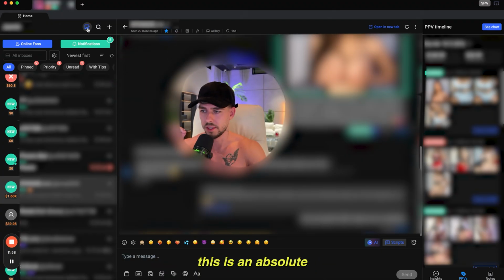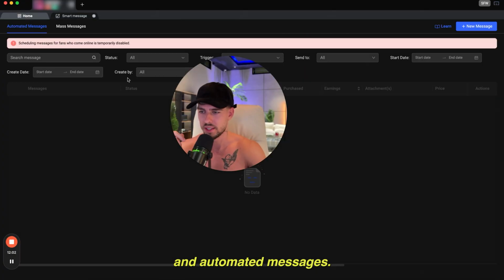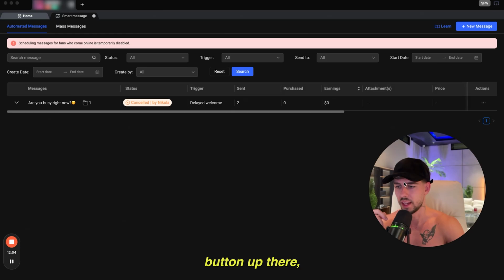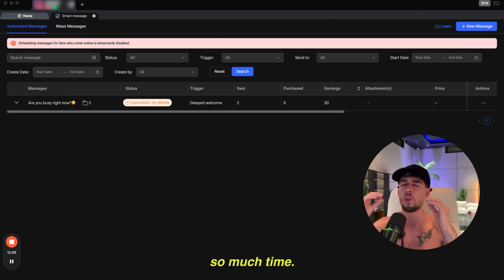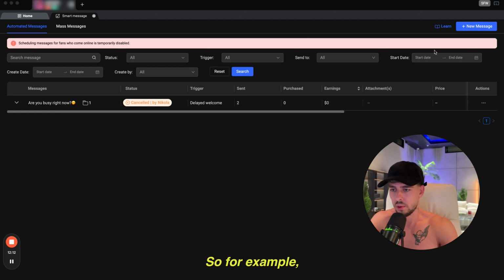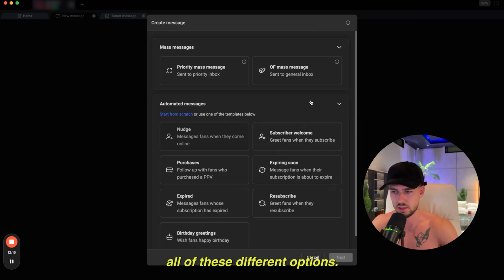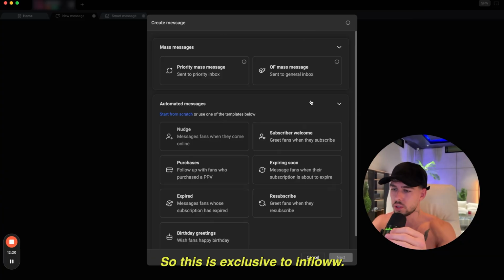Another one, this is an absolute game changer, is the mass messages and automated messages. So if you click on that button up there, this is going to save you so much time, but more importantly, it's going to make you guys a whole load of money. So for example, you can click new message, and then you have all of these different options. Most of these are absolutely not even on OnlyFans. So this is exclusive to Infloww.